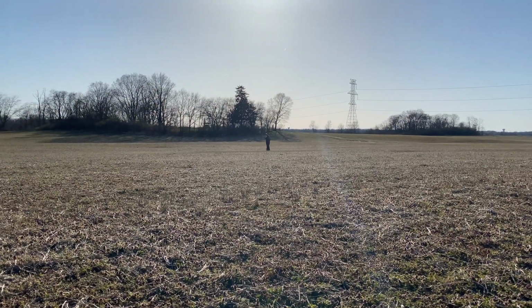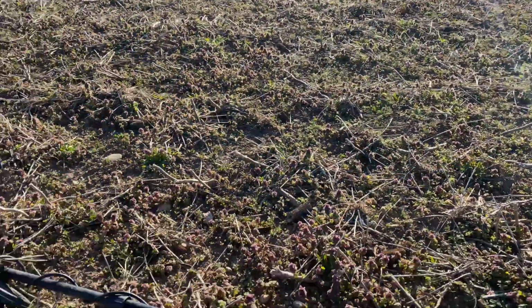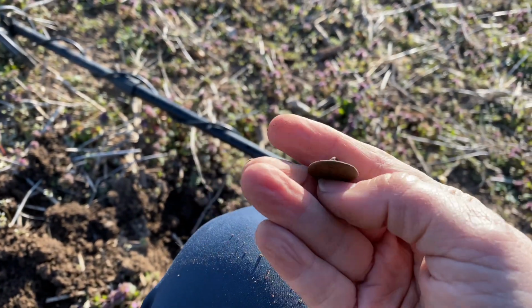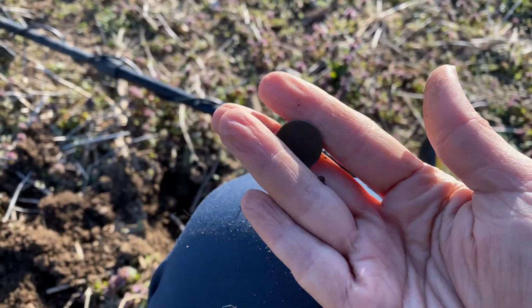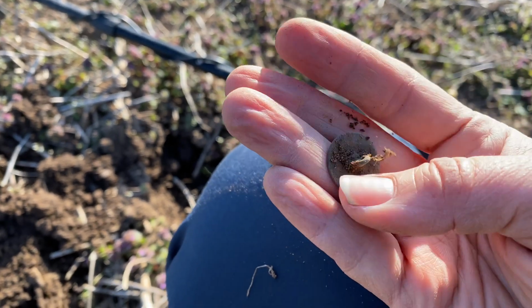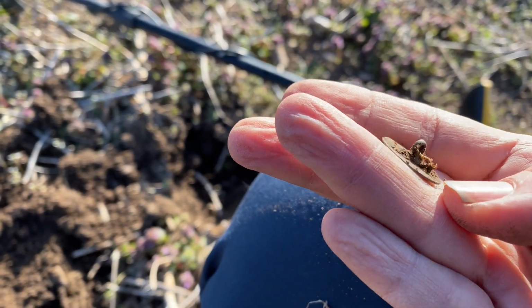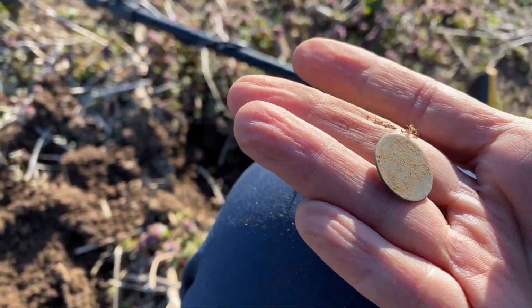Got Mike way over there. I'm still up here where I'm finding these flat buttons, and I just got a lower signal on this one, but it turned out to be a flat button with a shank. That's nice. Sweet. Is that a tombac? Maybe you know. Cool. Liking that. Awesome. Let's see what else we can find.